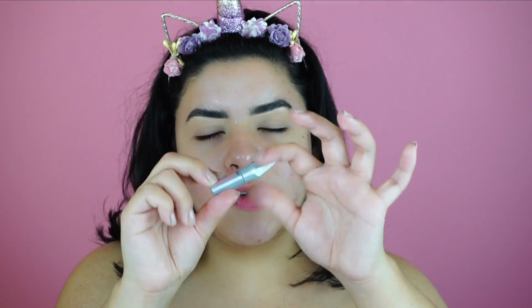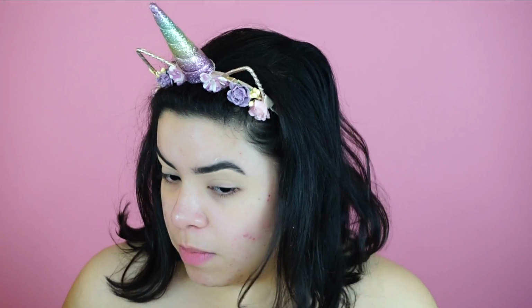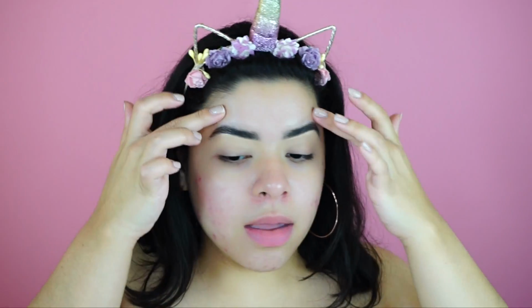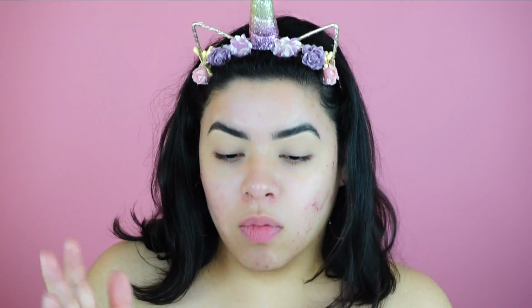To fill in my brows, all I used was a Benefit Gimme Brow Gel, and this is in the color number 5. And I use Anastasia Clear Brow Gel just to brush them up a little bit. And I'm really liking how this looks lately, so I think I might keep this for a while now.